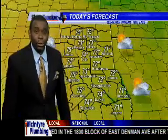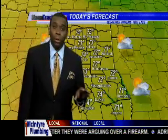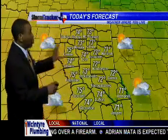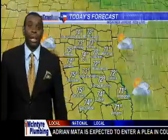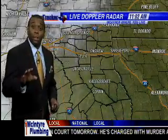Your forecasted highs, of course, calling for highs into the low to mid 70s all across East Texas, again with a mix of sun and clouds, and we're going to see more clouds streaming in as we progress throughout the day from the west. Now let's get right to your forecast as we check out Storm Tracker Live Doppler radar.